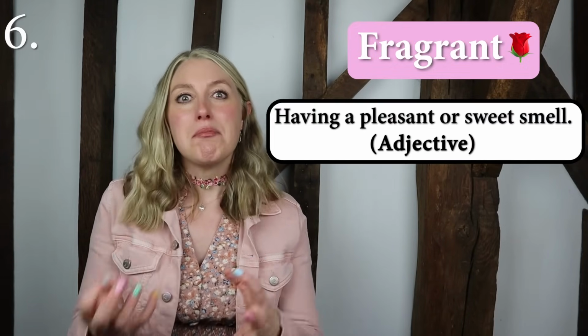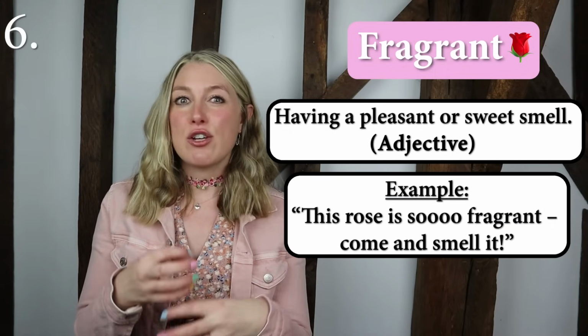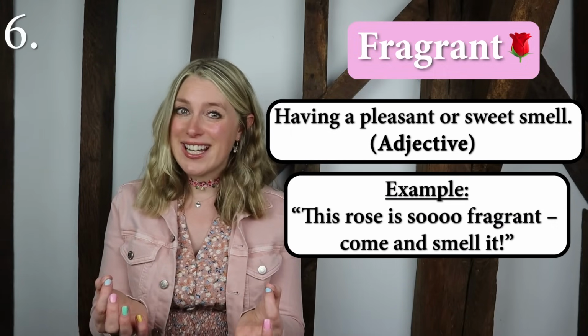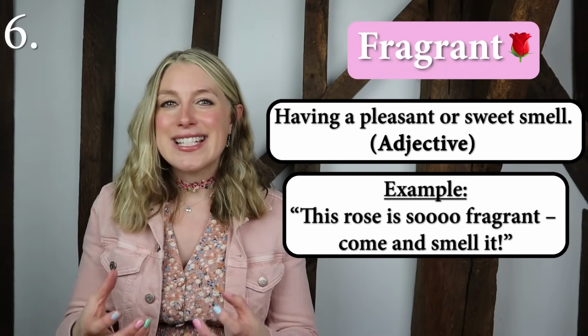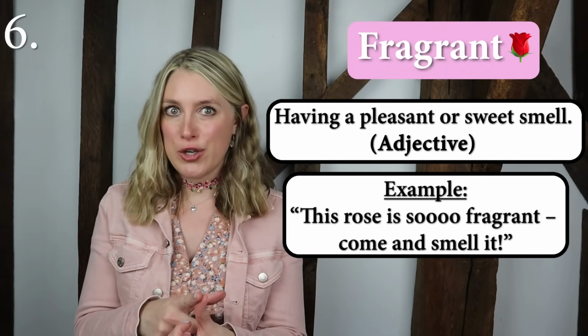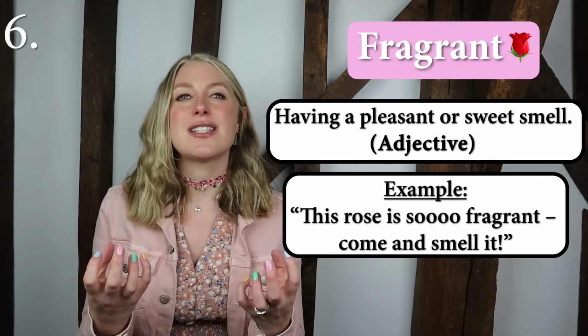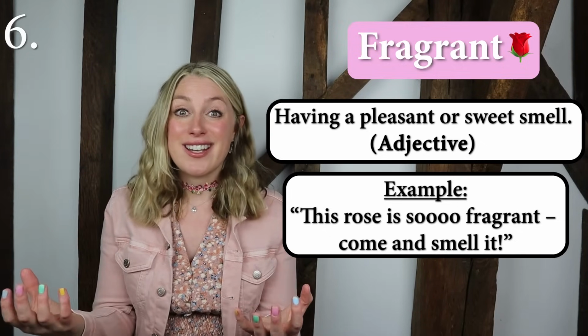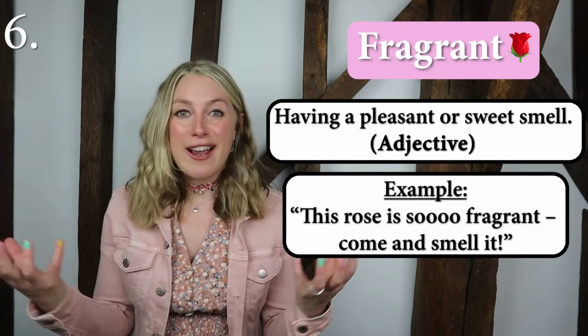Number 6, fragrant. Love this word. It means something smells really, really beautiful. Okay, so roses are very fragrant. I particularly love it when it rains in the spring or the summer and the rain falls on a herb bush, like for example a rosemary bush, and you get this fragrance in the air. You don't get that in the winter, you don't get it in autumn. It's just different, and that's why I love this word.